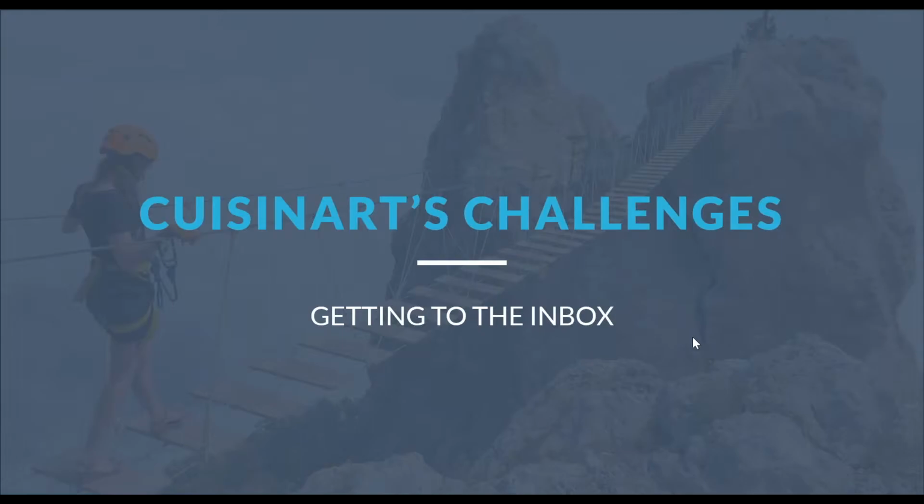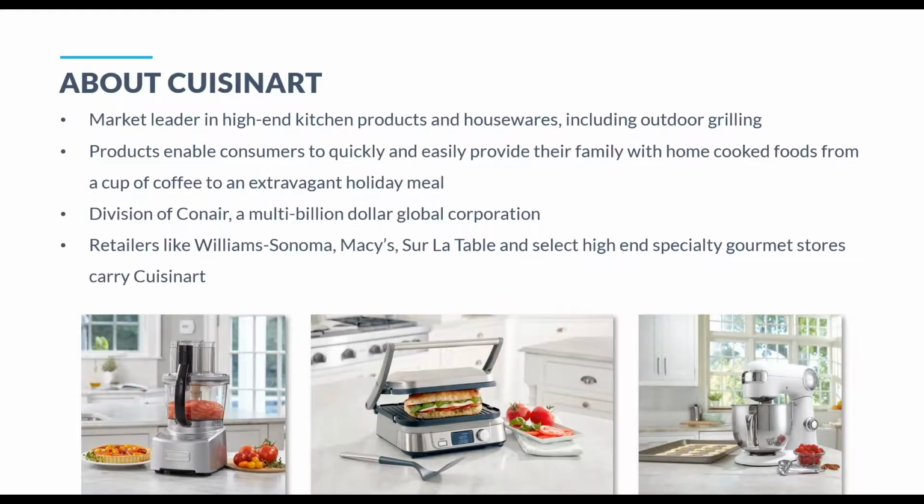So looking a little bit into Cuisinart's challenges. So they came to us with some struggles regarding deliverability and ultimately requested our assistance with helping them improve their deliverability scores and helping them get into the inbox.